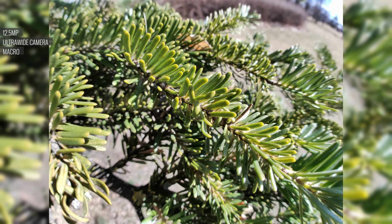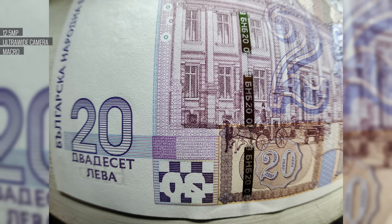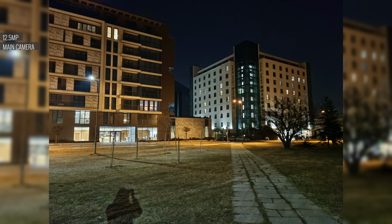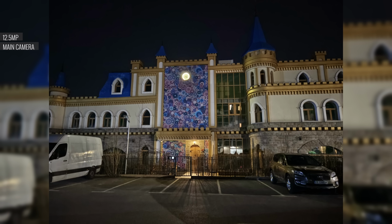Plus, since the ultra-wide cam has autofocus, you can use it to take close-up macro shots. These are impressive with plenty of detail, excellent contrast, and lively colors. At night, photos from the main cam are balanced and natural looking. There's enough detail, good sharpness, low noise, and accurate colors. You may occasionally see a clipped highlight, but these are rare.